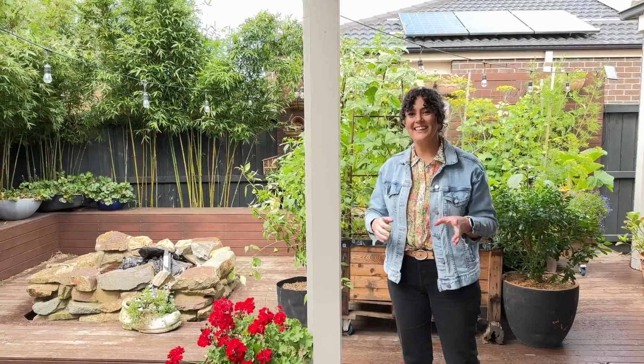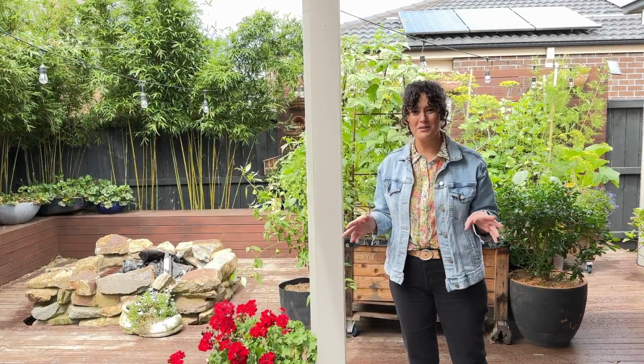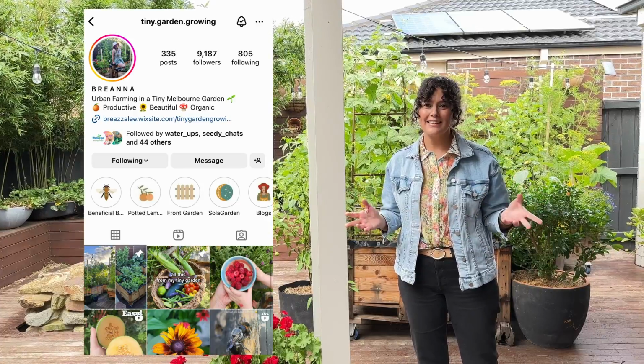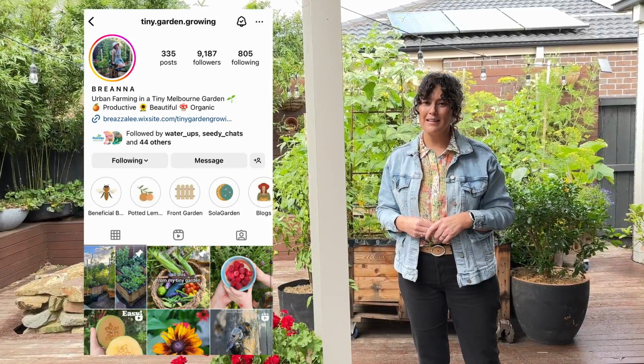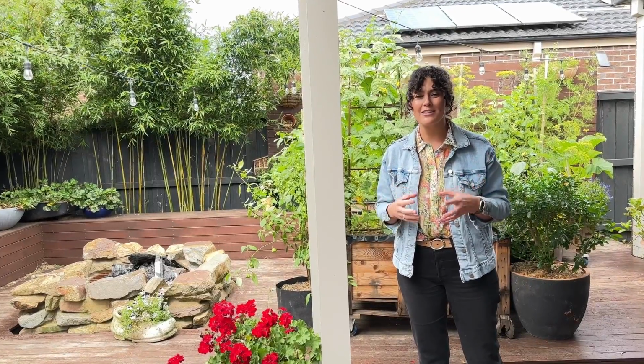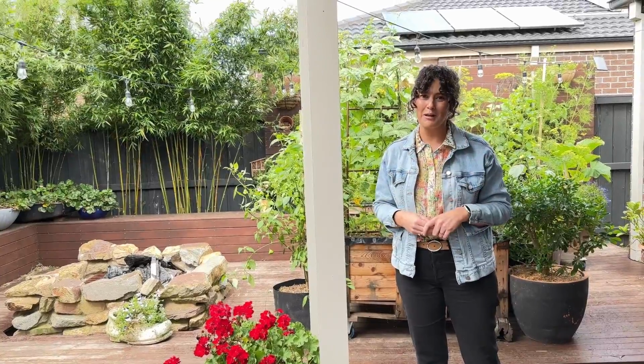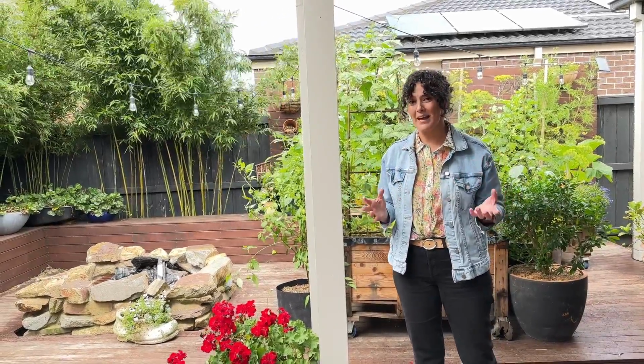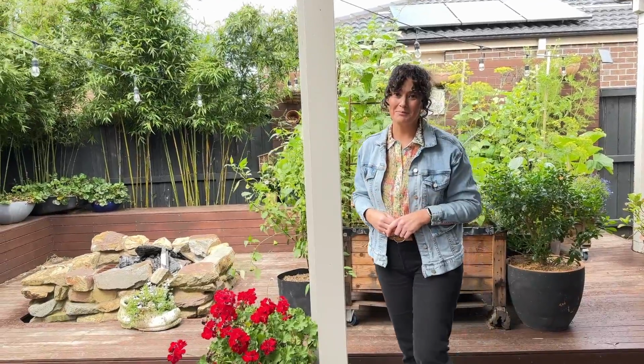This tiny garden is Breanna's happy space and she uses it as a spot to escape from the stresses of life, particularly as a busy teacher. She's created this garden as a family-friendly space, but also as a productive garden to enjoy organic veggies grown at home. And I think you'll agree that what she's achieved in such a small space is really incredible.